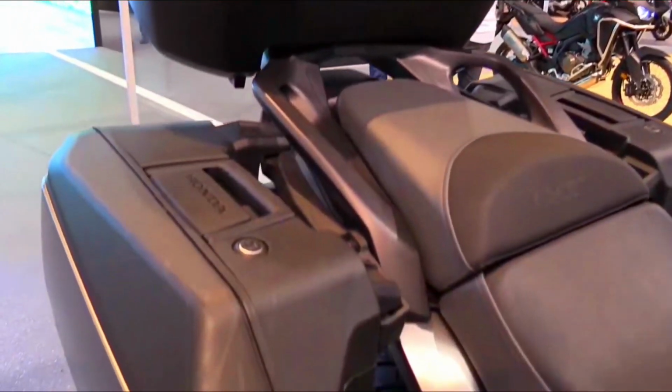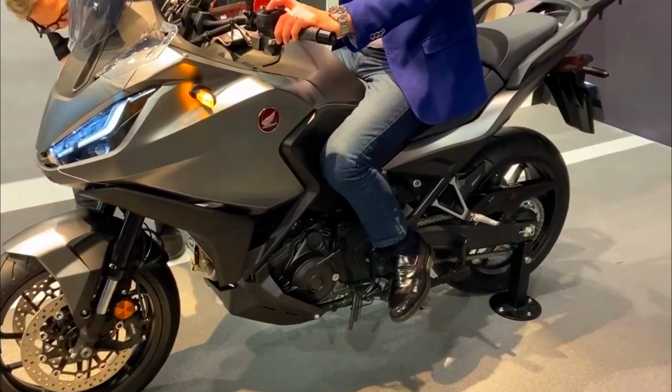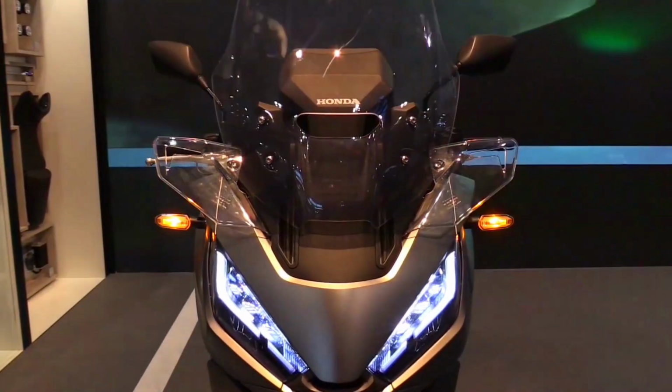The Northern Territory 1100 also features redesigned fairings that improve aerodynamics and aesthetics while providing better weather protection. New LED projector headlights incorporate daytime running lights and indicators for improved visibility.